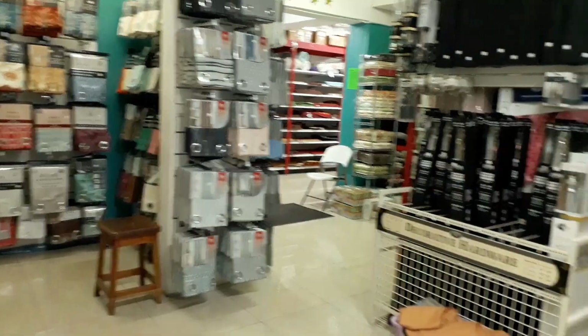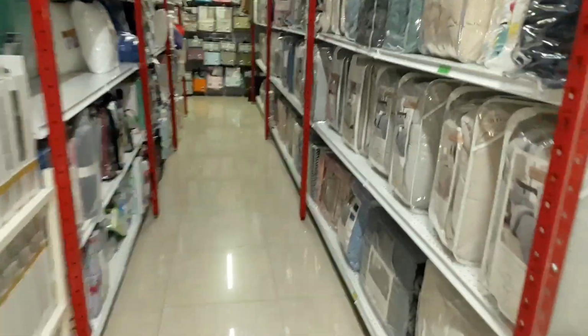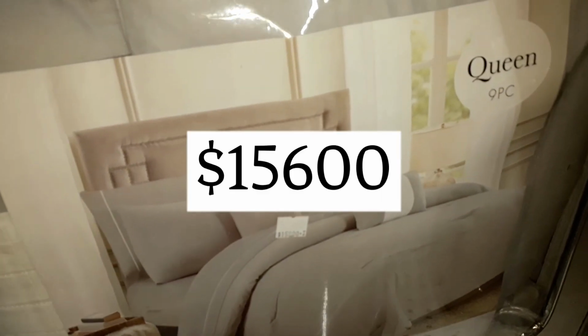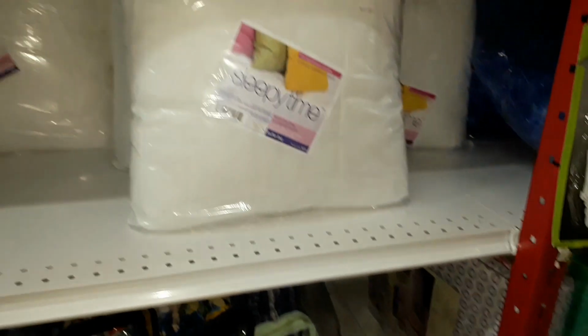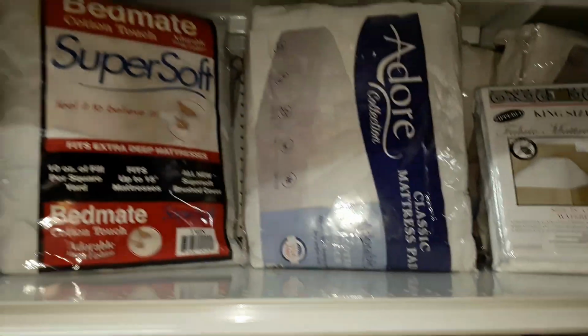So this is what upstairs looks like. You can get all different types of curtains, bedding, cushions, pillows, sheer curtains, blackout curtains, all different types of colors. So if you want to change the look of your bedroom now, come to All That Matters. This is a queen 9-piece bed set that you can get, and they have neutral colors. They have different colors. This is a cushion filler for $870. You can get a cushion cover and put over that just to decorate your space.